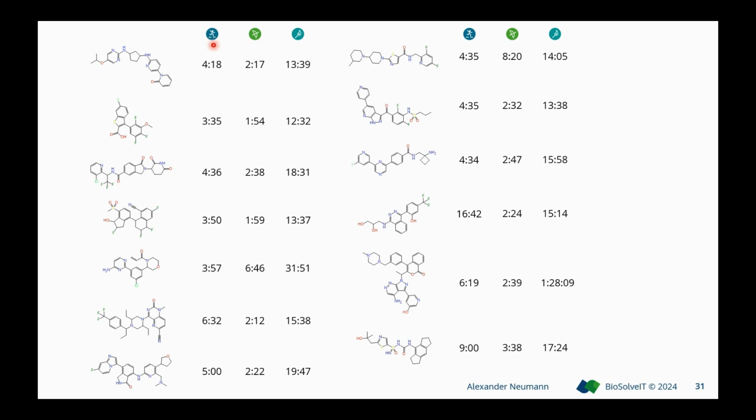Second fastest is the scaffold hopper, surprisingly, but it's also due to the fact that we had actually implemented a new performance boost to the scaffold hopper, so it's now even faster than it was before. And again, very decent runtimes to retrieve 100 compounds.